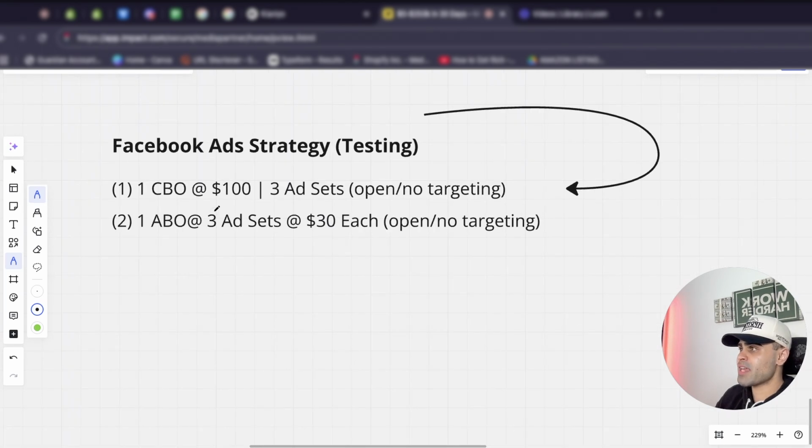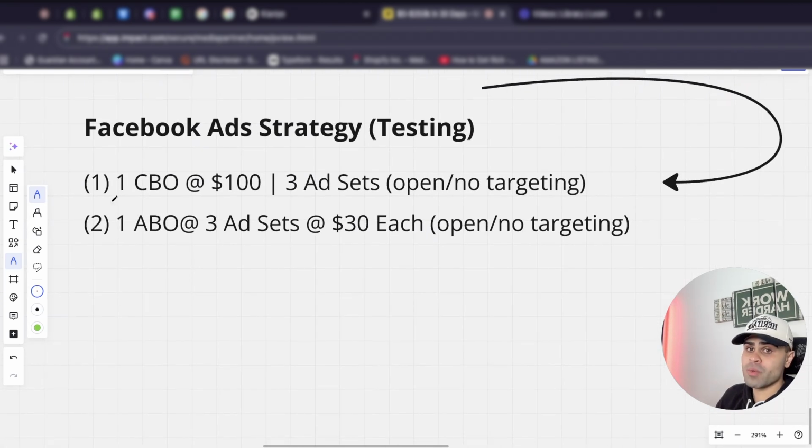Like I was saying, take advantage of Meta's AI. There's two ways you can do it, and you should test both ways initially because every ad account has its own DNA, its own personality. Every ad account will react in a little bit of a different way, if you get what I mean. And what I mean by that is just campaign structures.